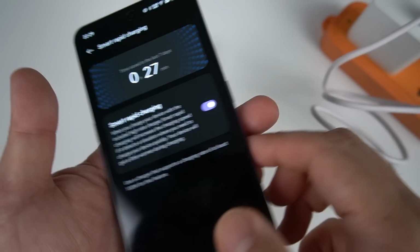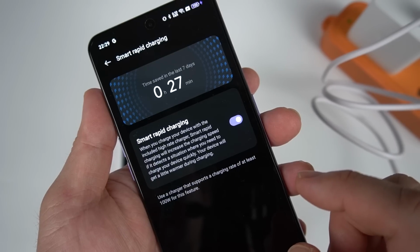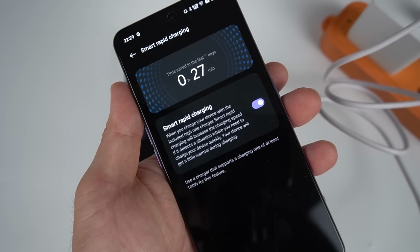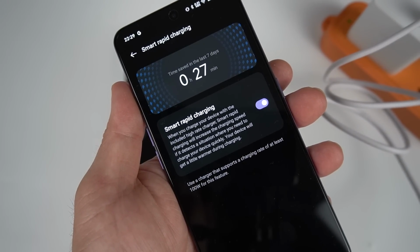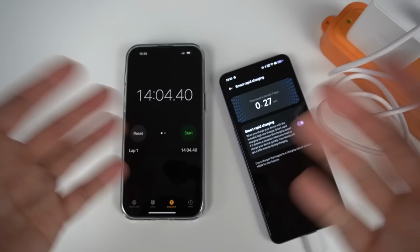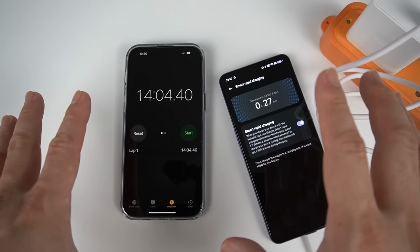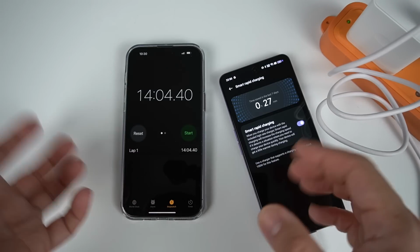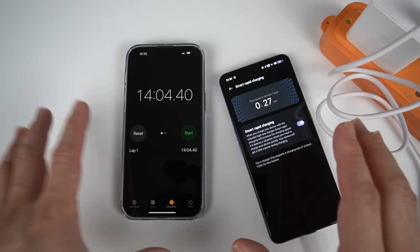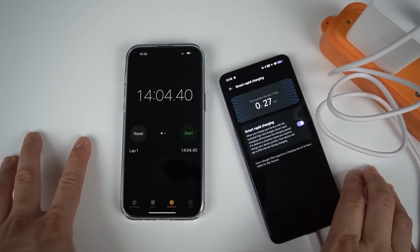Let's just see what it says. This one would increase your charging speed. Your device will get a little bit warmer during charging. Okay, so we've seen the full charging cycle. We'll be trying to put on a cooler here to see if it's a lot faster compared to charging without a cooler. Probably temperature has something to do with the charging speed, based on my analysis here. So we'll be doing another test with a game cooler on.